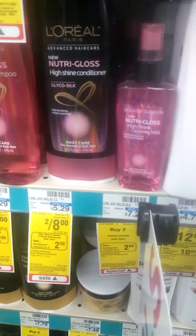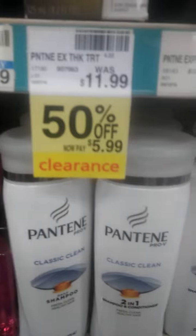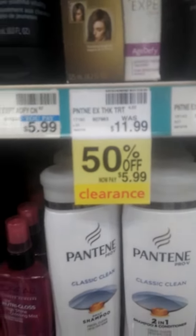Okay, they have the L'Oreal 2 for $8. They have coupons for those as well. And you have the Pantene Expert at 50% off from $11.99 to $5.99. So Mighty Folders, there's a great sale going on here, like I said.